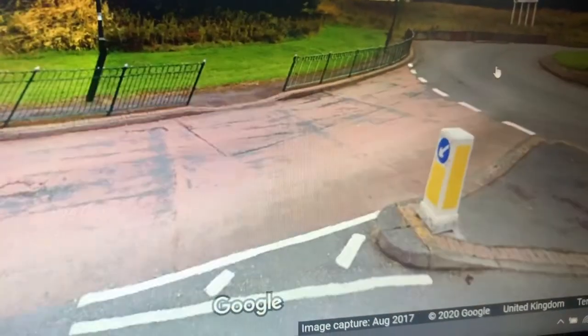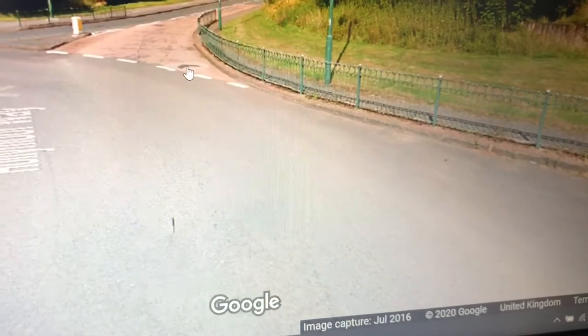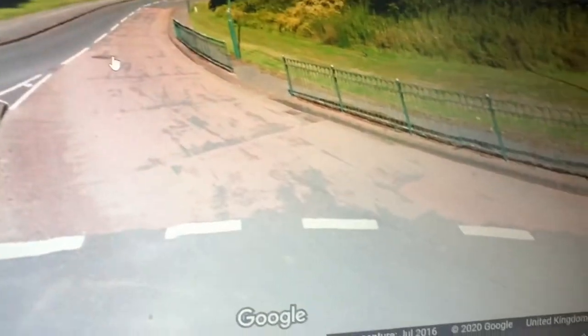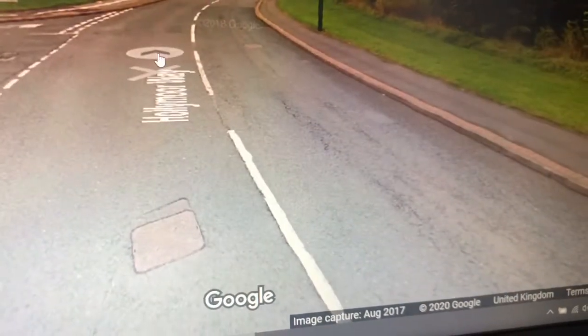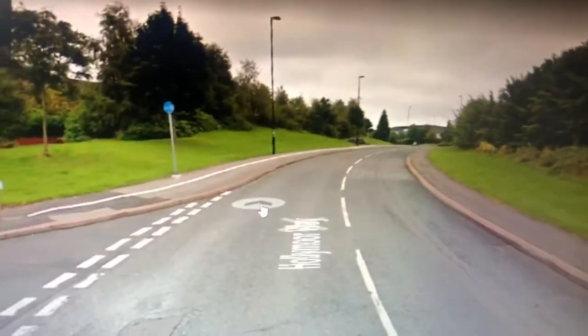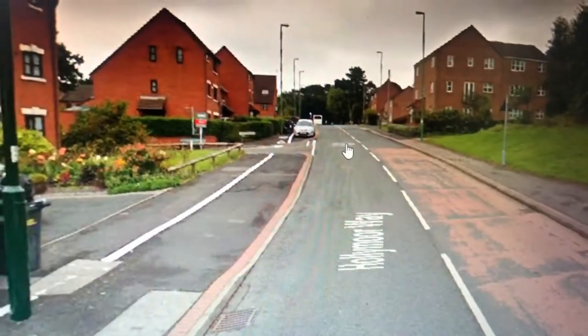So we're just now approaching Hollymore Way. So we're now at Hollymore Way. All change. So anyway, here's our first terminus, Hollymore Way. Now time for the full route, the 42, from Hollymore Way all the way to Westheath. And I hope you enjoy the film.